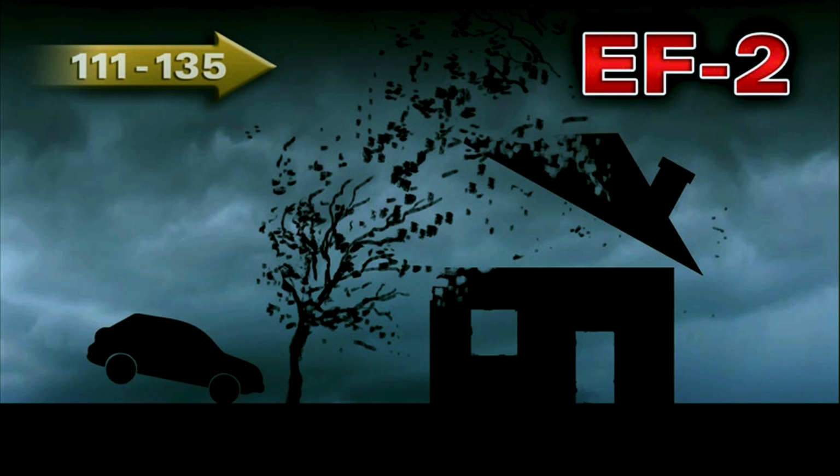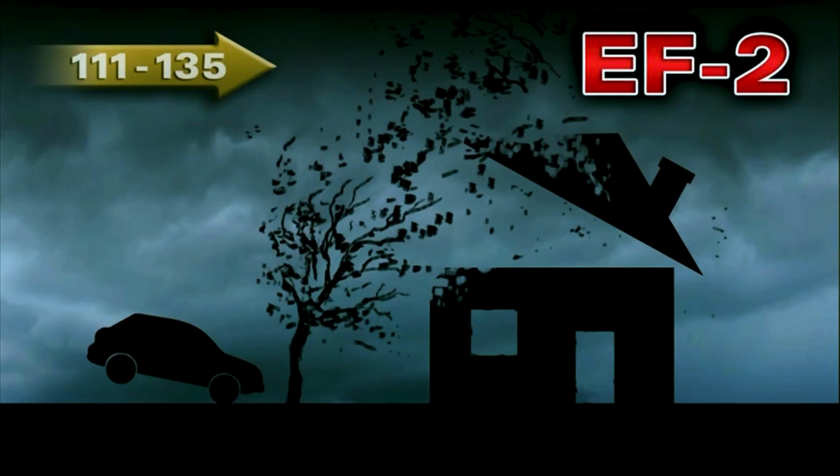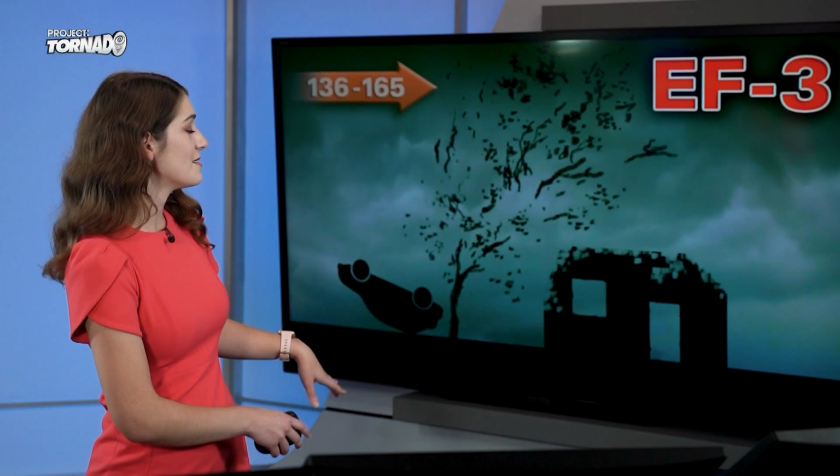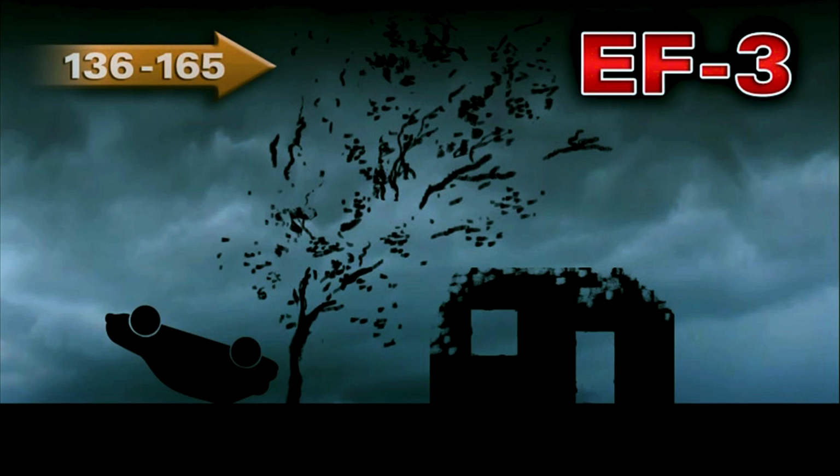Maybe a whole roof is taken off of a home. Maybe we start to see those broken windows, those shattered windows, the door completely gone, and maybe even a couple of cars that start to get tossed around. With the EF3 tornado, this is when we start to look at more significant tornadoes, the larger ones that do the most damage here. Some of those homes that have a lot of exterior damage to those walls, some of these cars that could even be flipped over, and trees that could be snapped in half completely, even the smaller ones being uprooted.